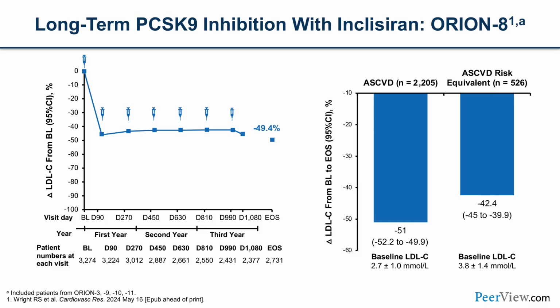Long-term treatment with inclisiran was demonstrated in the Orion 8 trial, and it showed the LDL cholesterol reduction was 49.4%, first documented at 90 days, although we know that the levels go down even after 30 days after the first injection. And the results were very consistent over 3 years of treatment. The second part of this analysis shows that among patients with ASCVD, the LDL cholesterol level decreased by 51%, and in those with an ASCVD risk equivalent, it went down 42.4%, but the results of other studies suggest that the LDL cholesterol lowering is typically comparable in these two groups.